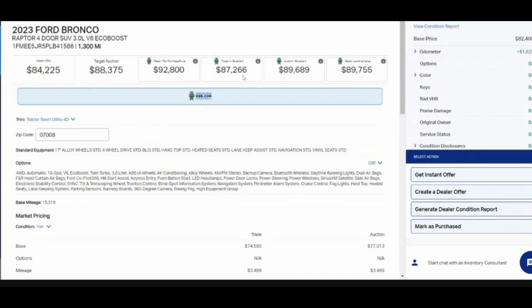Trade-in is 87,000. Auction is 89,000, which we can do a lot more breakdown on. But what I did want to do is a breakdown of here. So this zip code is 97008. This is New Jersey. And what I want to do is a breakdown here on the East Coast to give you different ideas.